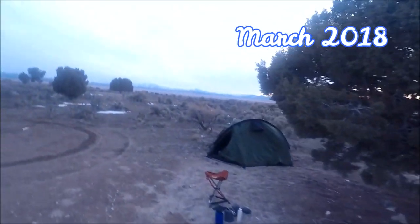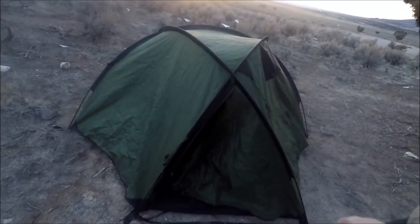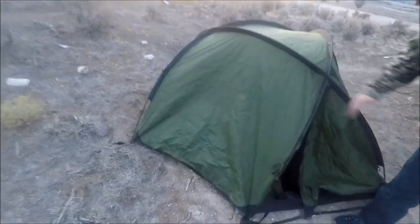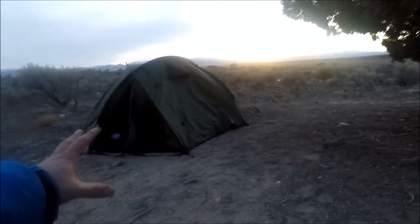And bright, cheerful, unlike my gloomy new tent. The dungeon. This is the Snugpak Bunker. And boy, is it. It's a bunker. I would show you the inside, but it's incredibly dark. It sucks the light from all around. This thing is bomb-proof for sure, I would say. This is brand new. I've never slept in this. We will definitely be spending more time tomorrow discussing the tent, showing you around inside it.